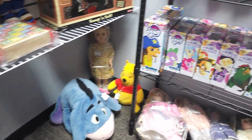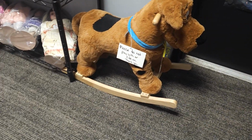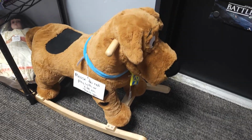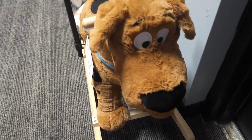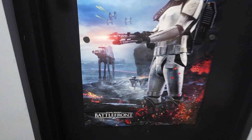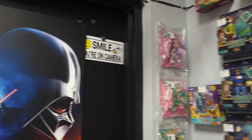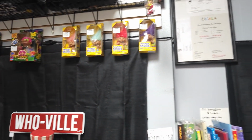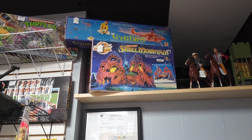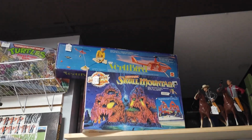Eeyore down there. Winnie the Pooh plush. We got a little Scooby. And do not play or ride on him. Only Scooby does the riding. Nice Star Wars Battlefront poster. That Skull Mountain box up there is really nice. Really sweet.